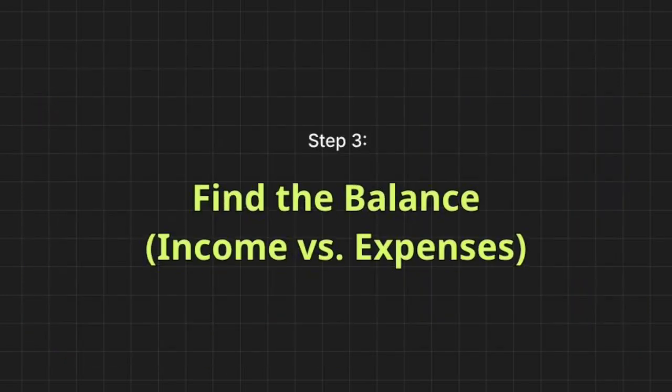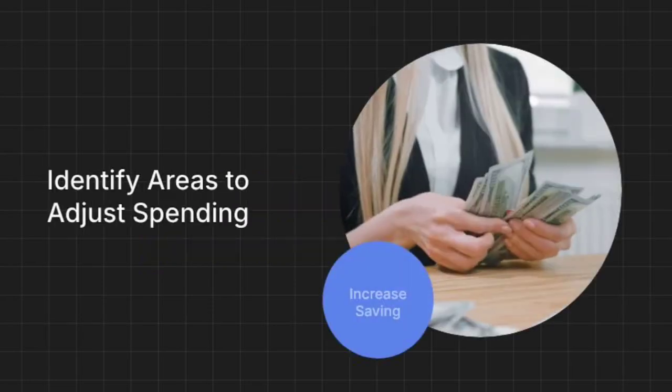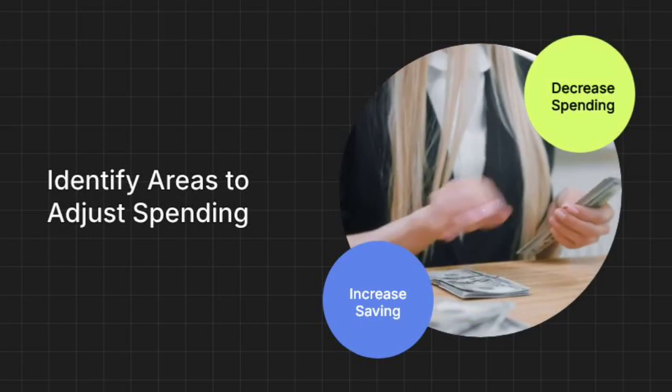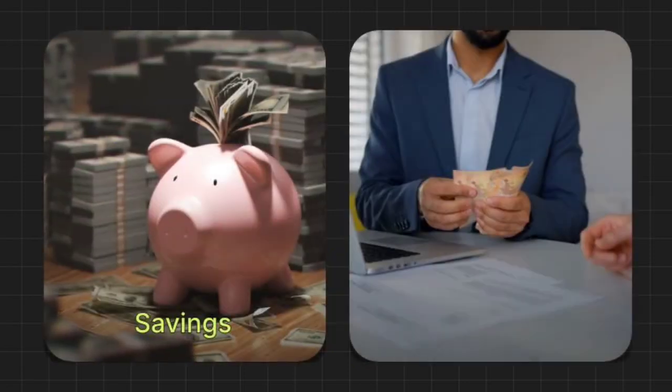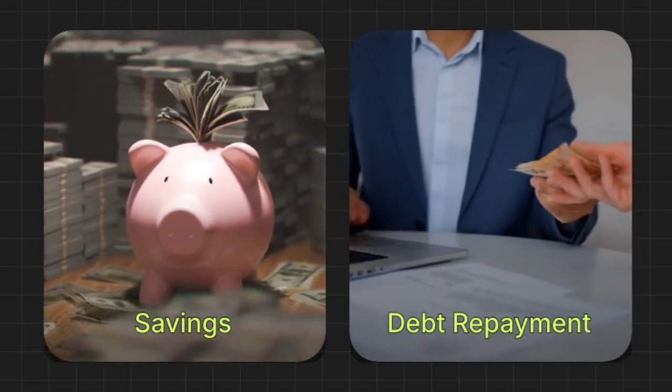Now, compare your total income to your total expenses. This will reveal if you have money left over or if you're spending more than you earn. If your expenses exceed your income, identify non-essential areas where you can potentially reduce spending. Make sure your budget includes allocations for savings and, if applicable, for paying down any debt you may have.